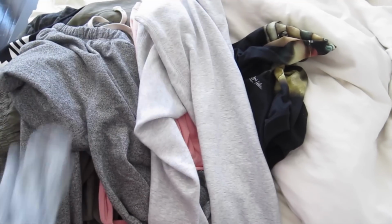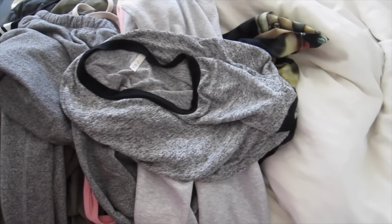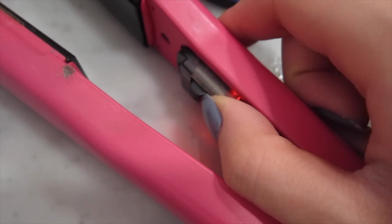And now probably the hardest part of my day, picking out something to wear. Today, I've decided to straighten my hair, so here I am just putting in some heat protectant and then going at it.